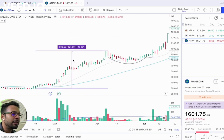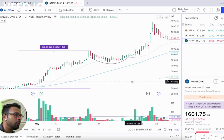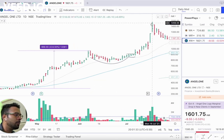Angel One, it started with a 220% run up to the upside in about 8 weeks, a lot of power. After that, it consolidated in a very tight 2T VCP with a dry up in volume, after which there was a breakout to the upside, and I think it did about 50%.